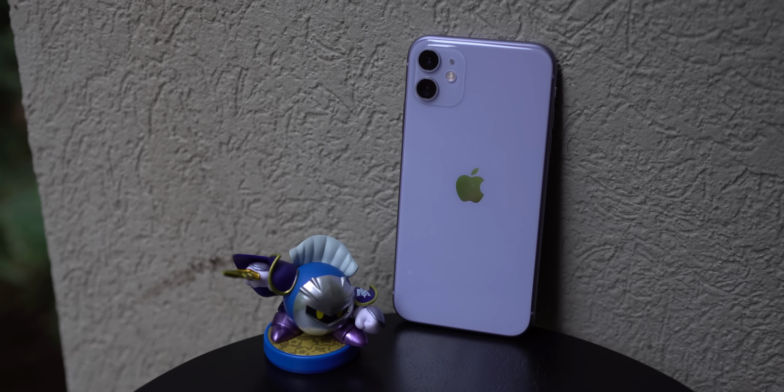It's such good value right now. I think for the majority of 2021, the iPhone 11 is going to be the phone I consistently recommend to basically anyone who will be buying new.